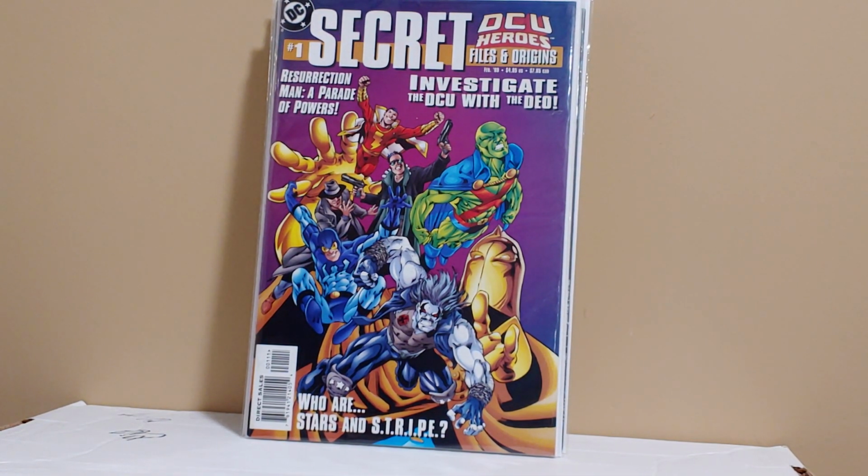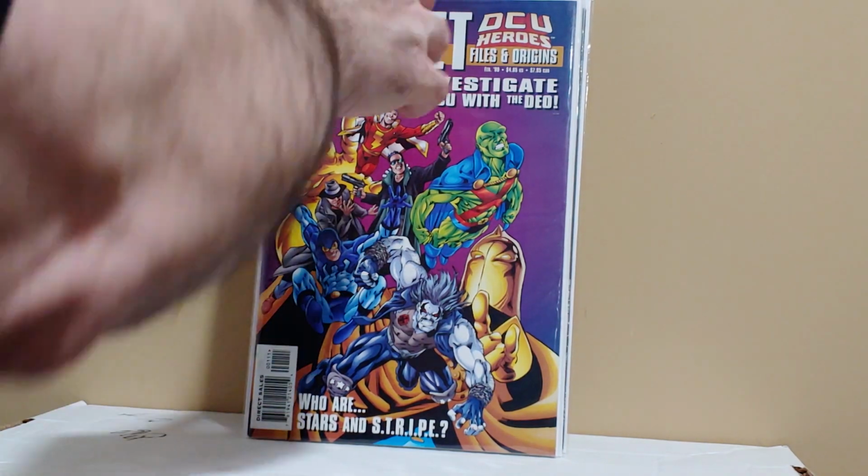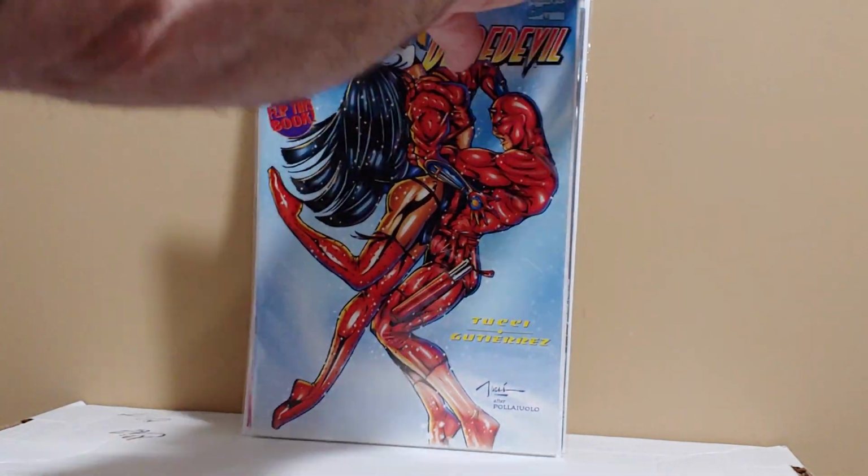Secrets of the DC Heroes, Fells, and Origins. There's a first appearance in this somewhere. I think it has to do with Stars and Stripes, maybe. Daredevil, just a great crossover.